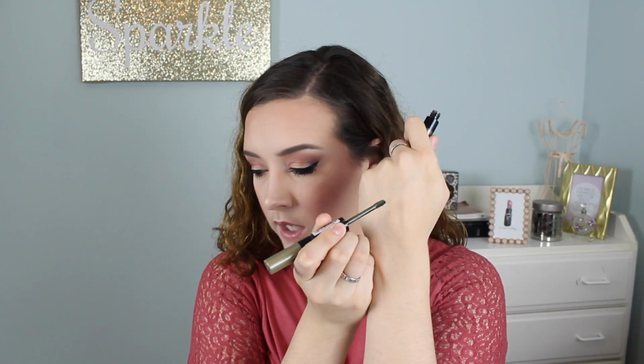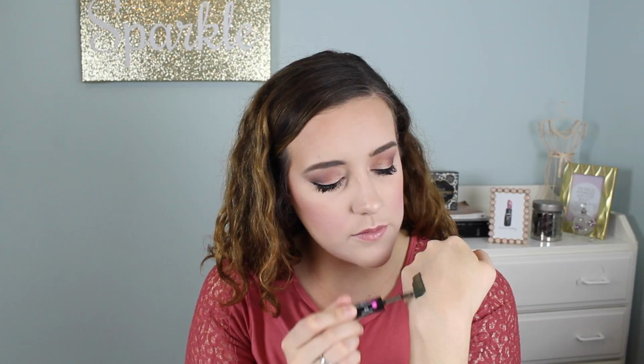If you just do one swipe, let me show you guys. I'll do the dark green so you really can see. It just has a doe foot applicator. So if you do one swipe, it's okay, right? But you can see it's a little bit patchy. But then if you keep trying to go back and forth, all that really does is move the product around, and it becomes so hard to get a nice even application.